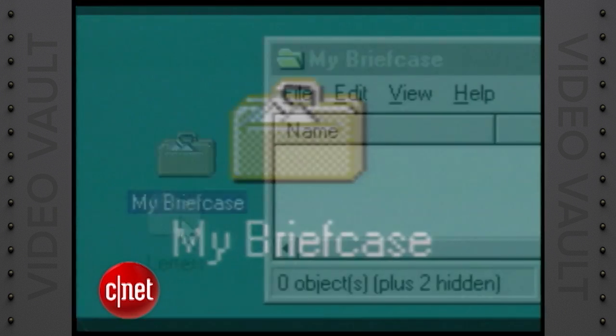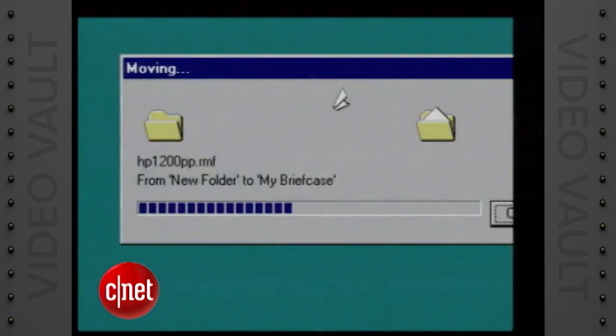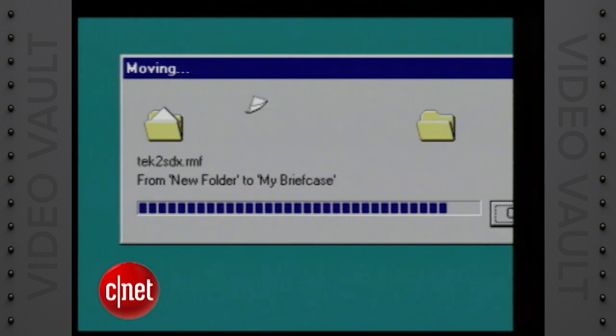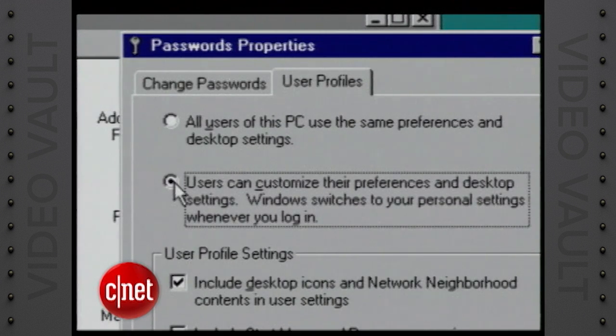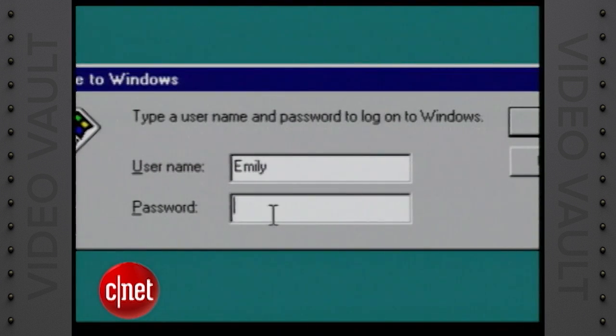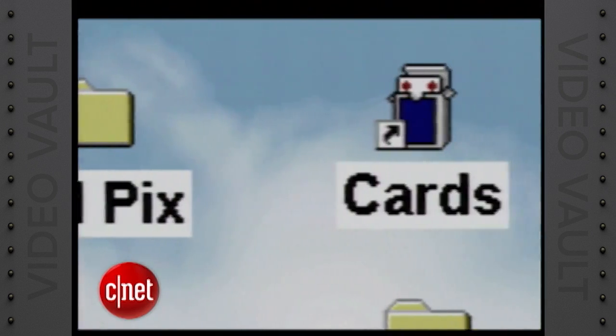The briefcase is a new mechanism for keeping multiple versions of files in sync. Now your files on your desktop machine can match the files on your laptop with no hassles. There are customized desktops with their own password logins, so your 5-year-old can type in her name and password, and presto, little Emily is presented with her own folders and shortcuts to her favorite games. So that's the new Windows 95 interface.